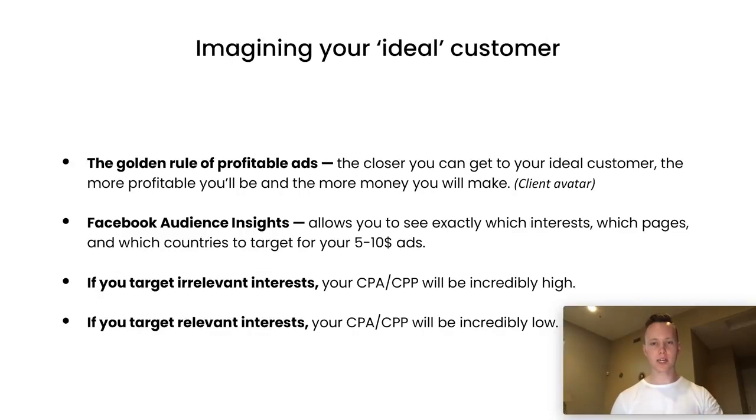Now let's imagine our ideal customer. You're going to imagine your ideal customer. The golden rule of profitable Facebook ads is the closer you can get to your ideal customer, the more profitable you'll be and the more money you will make. And that's what, in marketing terms, I guess, is called a client avatar. We don't have to call it that fancy schmancy name. It doesn't make a difference, right? But the closer you can get to your ideal customer, the more profitable you'll be and the more money you will make.